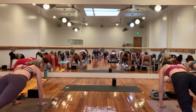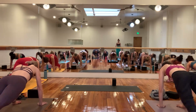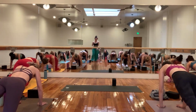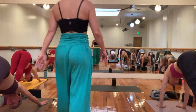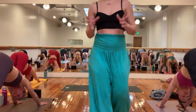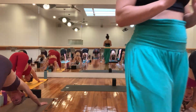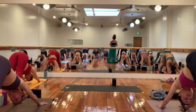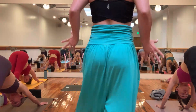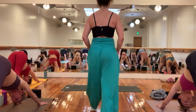Last 8, last 6, last 4, 3, downward facing dog. So we have the awareness now of root, ruby red through the basin of the body. We have the beginning knowledge of sacral fluid energy through the whole bit of the hips.